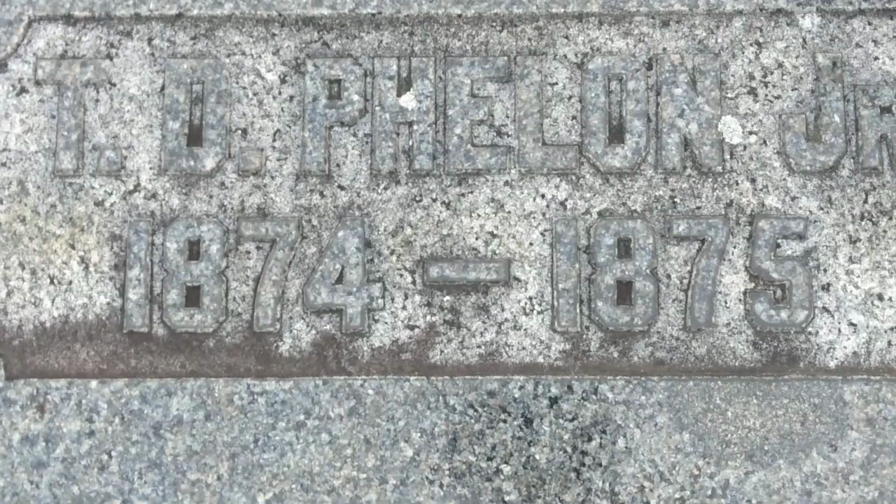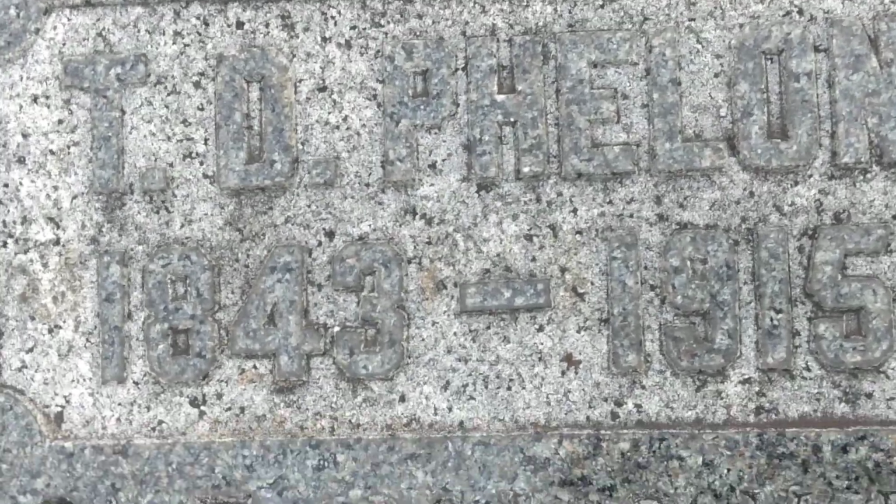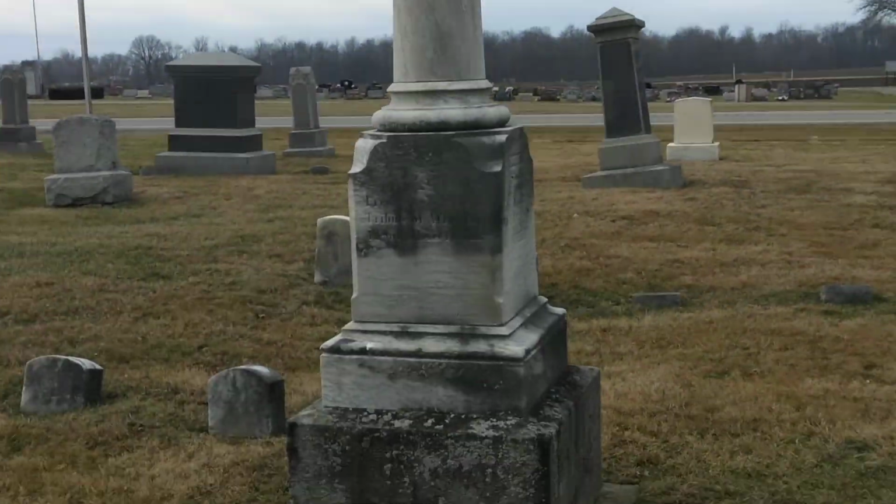Here's the other side. Now here's one 1900. And then we got one right here. It's a veteran on the end here. This guy's a veteran. There's a pretty good size one right there, guys.